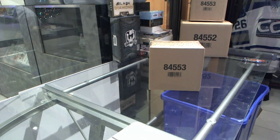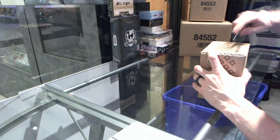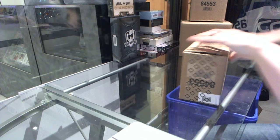All right, here we go. CNC group break number 55, 19, 15, 16. Upper Deck Black Diamond 5-box case break.